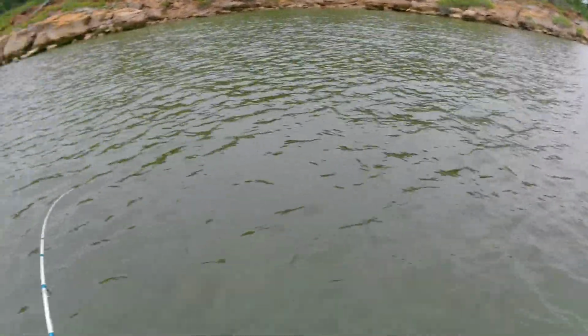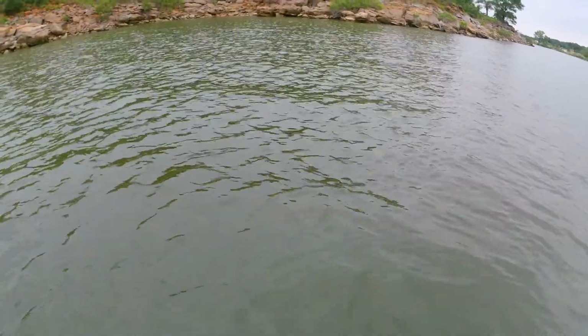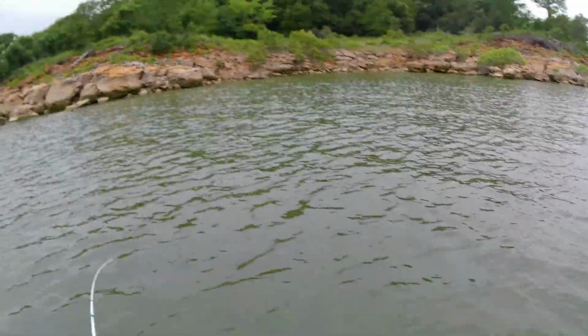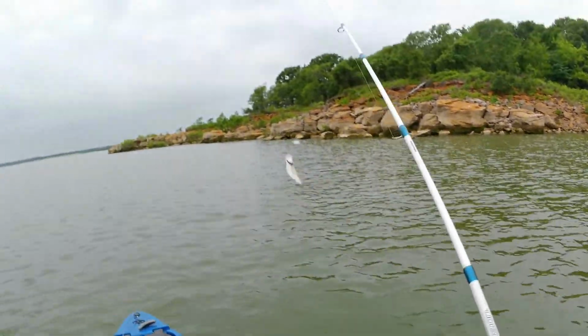We're just trolling along this edge here. And what I'm using is a rooster tail, because that's my go-to lure for a little sand bass. And he's a little sand bass.